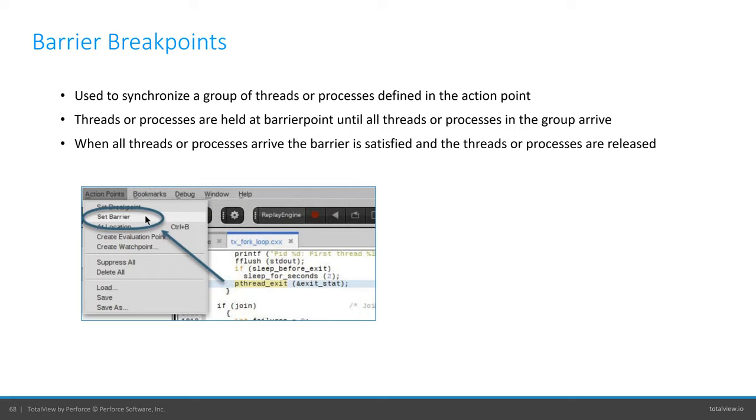So if you were debugging, for example, an MPI application with 16 MPI ranks and you set a barrier point, then TotalView would hold all of the MPI ranks until all 16 ranks have arrived at that particular barrier point. Then the barrier point is said to be satisfied, and TotalView would allow the execution to continue. So the next time you press any of the go or next or step statements, it would advance all of the MPI ranks.